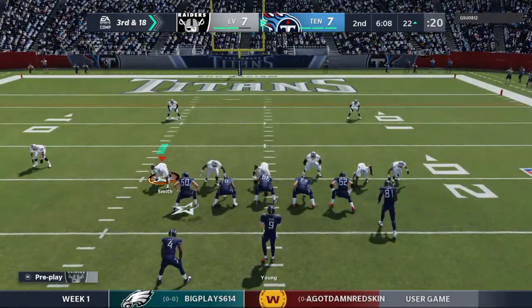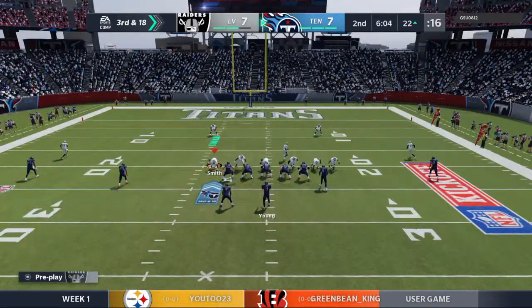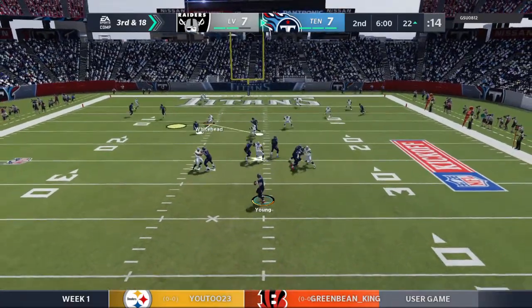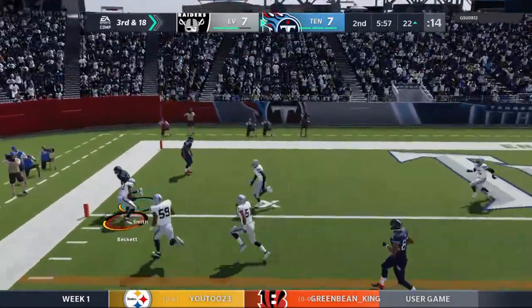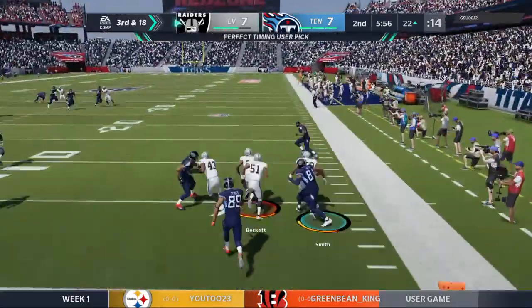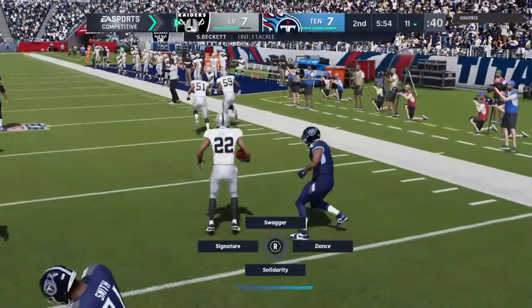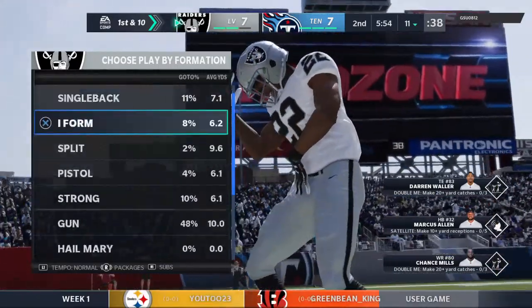The Raiders call on a nickel set here for 3rd down. Out of the gun, they'll look to throw. Into heavy traffic, and it's intercepted. Snags it for the pick. Past the 10 to the 11-yard line, and that's where the return stops.